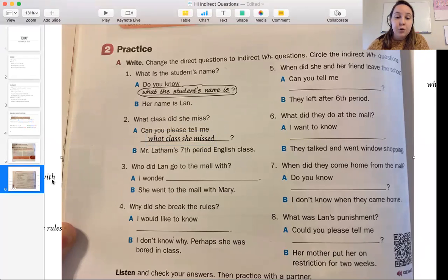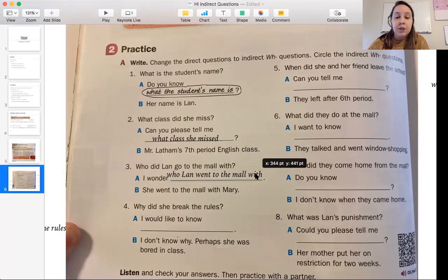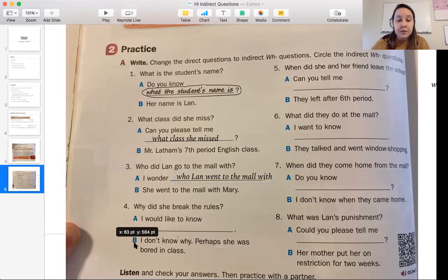Number 3, who did Lan go to the mall with? Becomes, I wonder who Lan went to the mall with. Number 4, why did she break the rules? Becomes, I would like to know why she broke the rules. So why stays the same. Get rid of the helping verb. She, break in the past is broke.